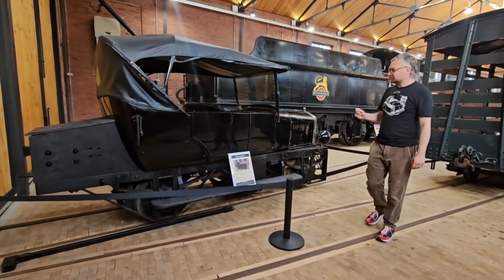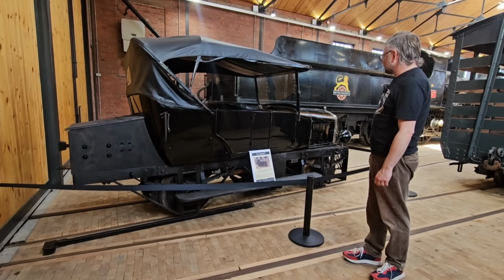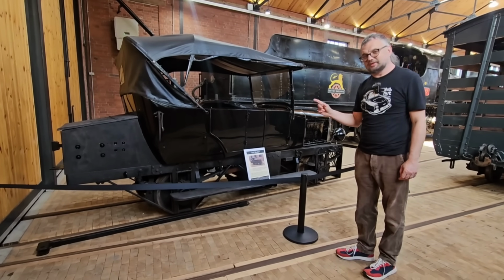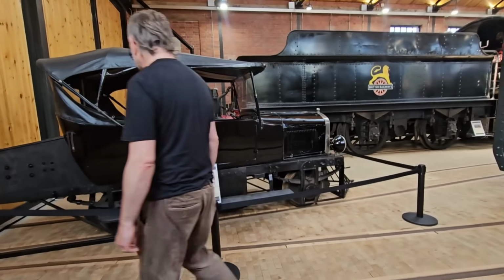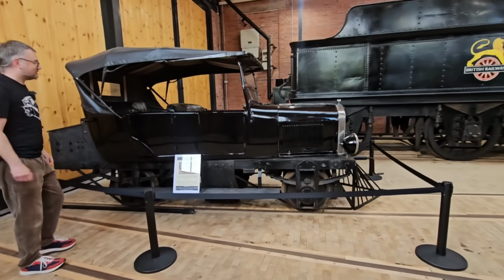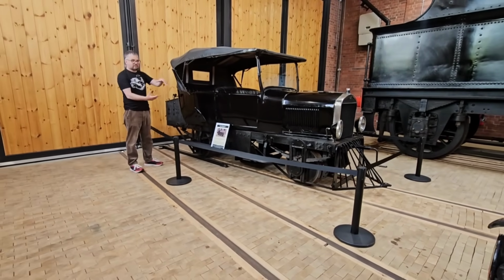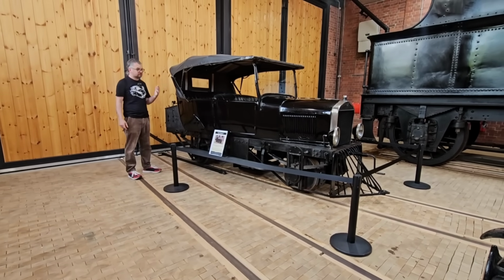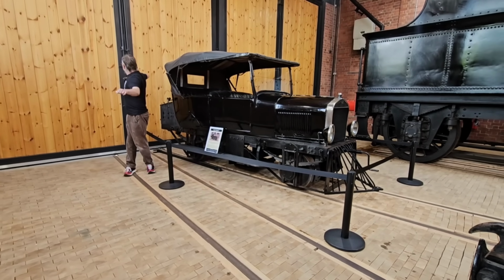We're told it is actually operational. I think there might be a problem with the magneto at the moment, but at some point, hopefully this will be running up and down the line, and we would love to be there when that happens. It's absolutely intriguing and very, very jolly. And we believe it has a turntable mechanism built into it, so you don't have to reverse anywhere, because that would get a little bit tiresome.